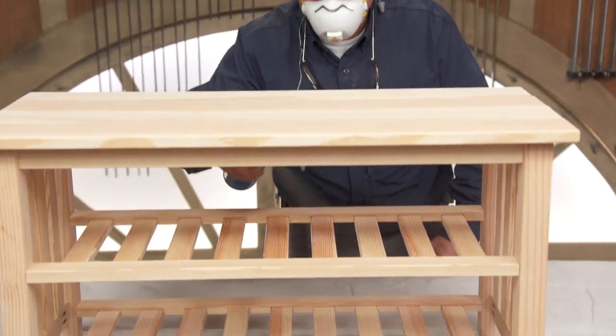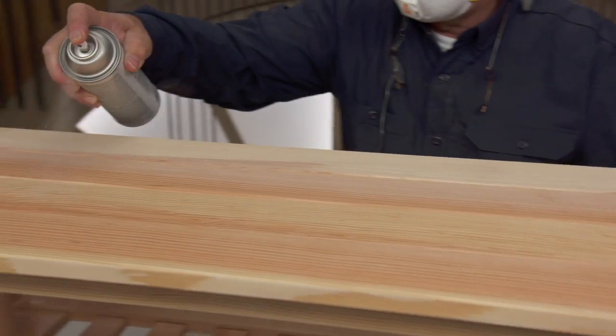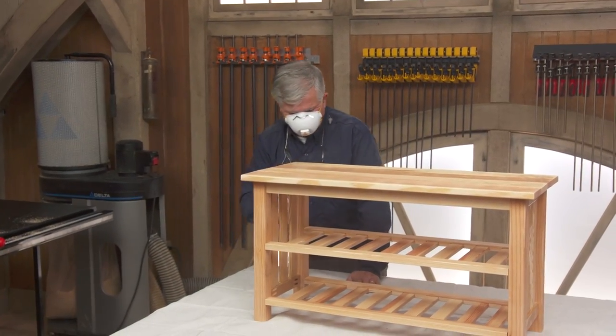Now we're ready to apply the finish, and we're going to spray on a couple of coats of high-gloss, water-based urethane. Once that dries, we'll put two or three coats of satin on top of that.